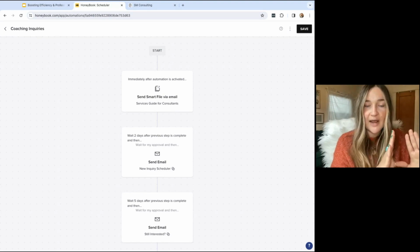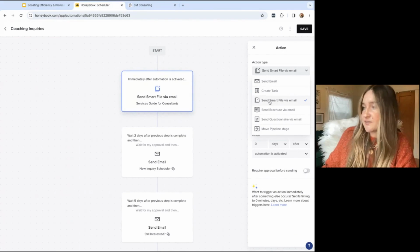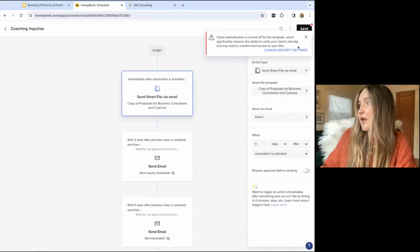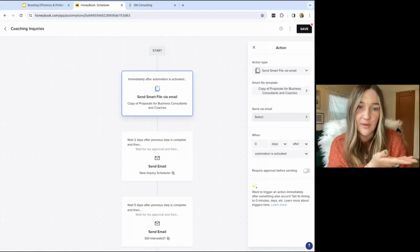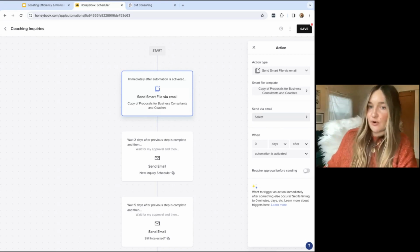And then once you've figured that out, you'll come into the automation and you will select the smart file. You will choose the file that you need. So, whatever the invoicing file is, you would select that. And then you would decide when you want this to happen, when you want it to go out. And you can attach it to an email. So all files, again, are going to show up in your client's email inbox. You need to have an email template established for each of the files that you are creating there. So that is just kind of a high-level overview of automating invoices.